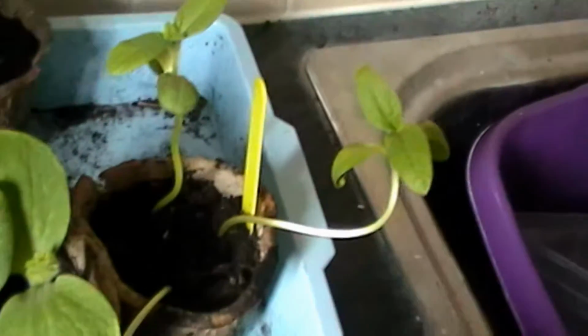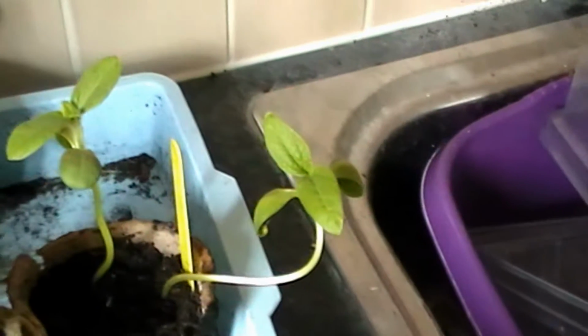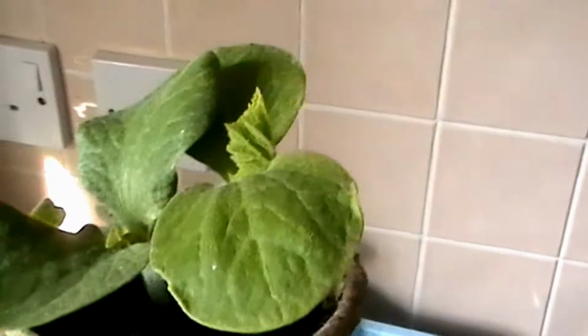Over here we've got some sunflowers. You can see they're doing quite well. They need separating out and potting. Here we have, let's just show you those, a couple of nice pumpkin plants are coming across quite well. I've got 4 of these, so that should pretty much cover just about everything. They're doing very, very well, so I'm quite excited about them.